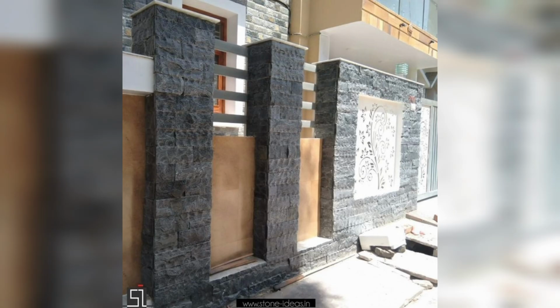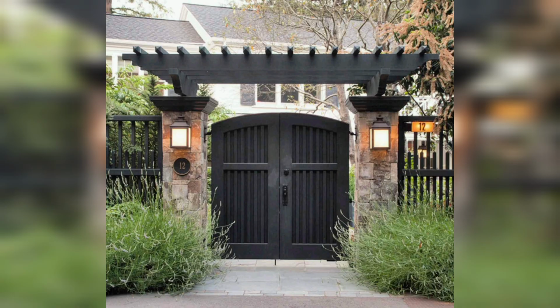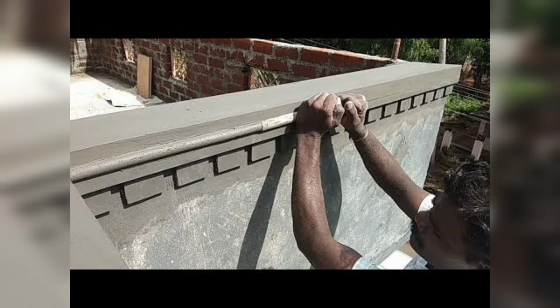Vertical gardens. One of the most prominent features of nature-inspired front walls is the use of vertical gardens or living walls. These lush green walls are created by planting a variety of vegetation directly into the wall structure. They not only add visual appeal, but also contribute to improved air quality and energy efficiency.